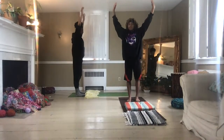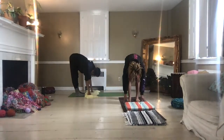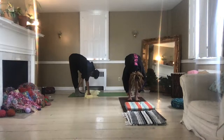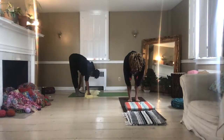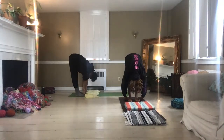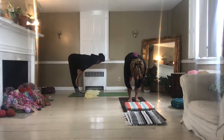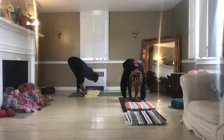Exhaling, hinging at the hips. We're going to swan dive down all the way to a forward fold. Inhaling, flat back. Exhale, forward fold. Inhale, flat back, pushing on the shins. Exhale, forward fold, bending the knees. Placing the belly on top of the thighs.